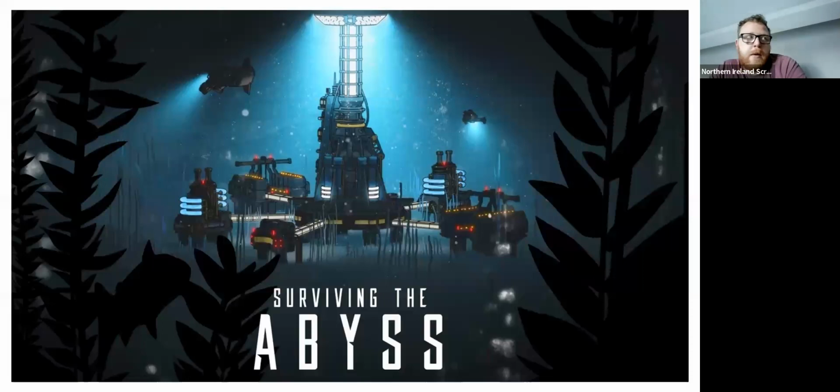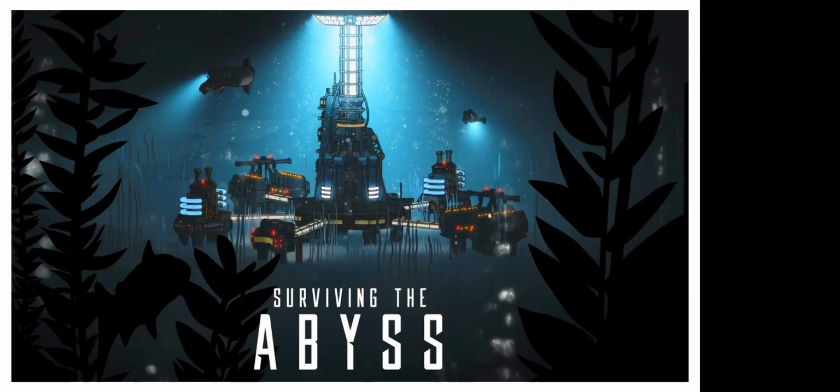Starting with video games, this is a game that's literally been released a month ago from Rocket Fair, Surviving the Abyss. An incredibly complicated city management simulation game, with lots of moving parts, lots of economies to manage, and it's a really excellent game. But the great thing about Unity is that you can develop these complicated games with systems that interact and affect each other all the time, and 90% of the time it all works smoothly.